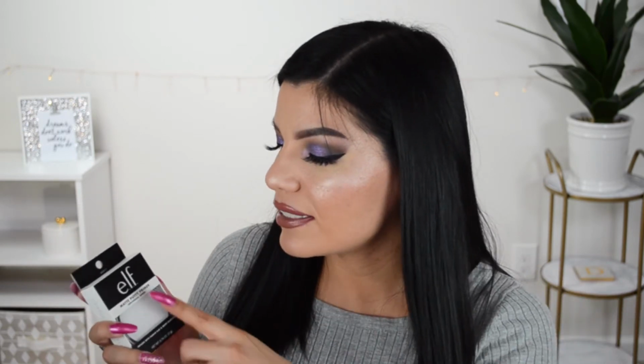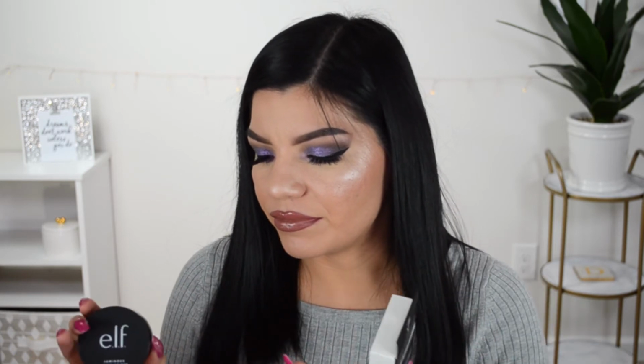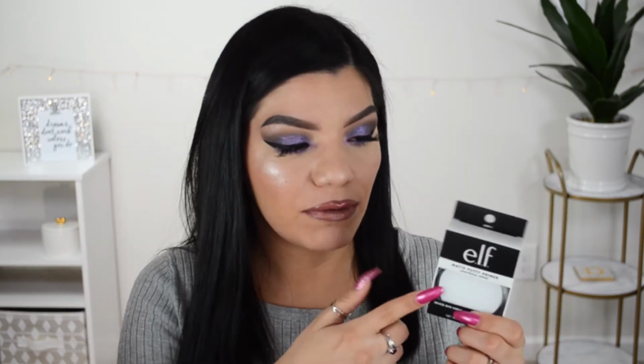But alright, guys, moving on to some of the drugstore items that I got. I did get more e.l.f. items. So this is the e.l.f. matte putty primer. I did try out the luminous putty primer in a recent video, which is this one right here. This is the matte one, and I didn't really like this one very much. At first, I wasn't sure because I needed to test it out first, but the fact that it had shimmers in the primer definitely threw me off, and I felt like the original putty primer did a better job than this one. So we'll see how the matte one does. I'll probably be trying it out in a video very soon.